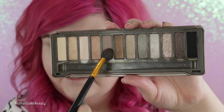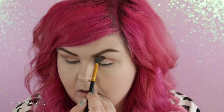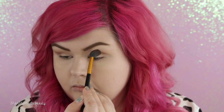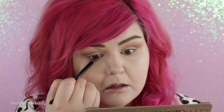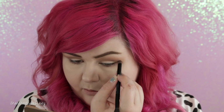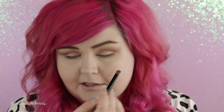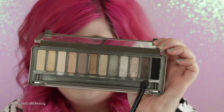Okay, we're going to start with Tease. About this palette is there's definitely not enough mattes. We are going to take that same shade on the lower lash line. I still feel like these are really good palettes, and I think they're great palettes for beginners in makeup. They're basic, but I don't mean that in a bad way, I promise. I mean it in a good way. They're everyday palettes, and that's what they were meant to be.